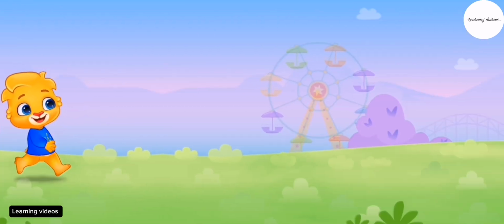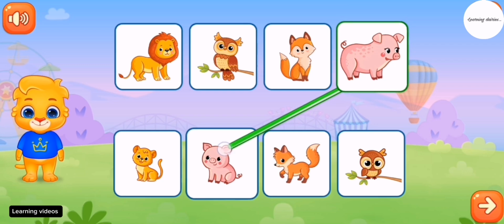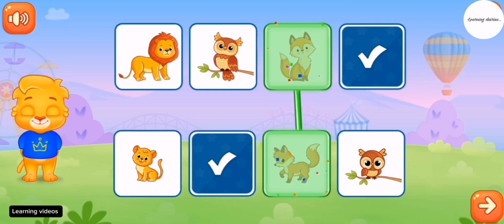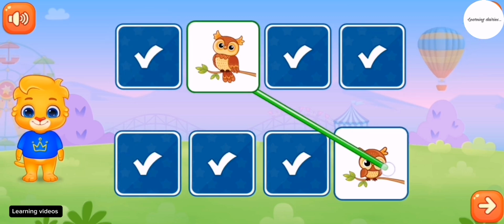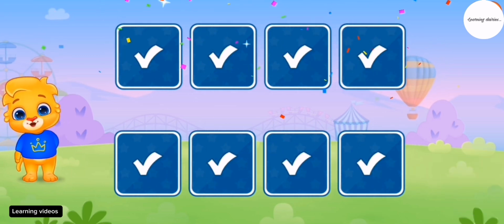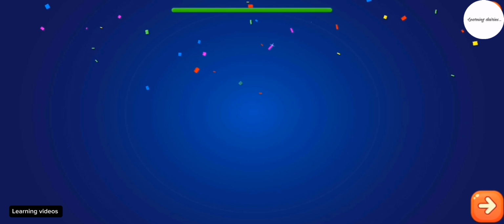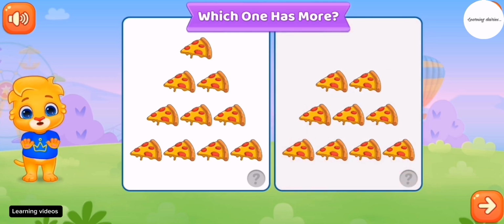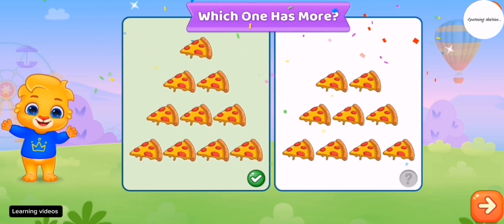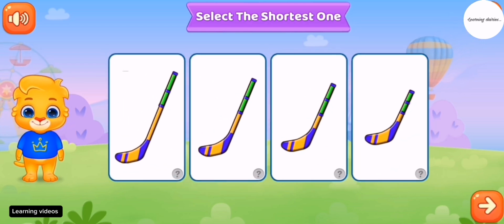Match animals with their babies. That was awesome. Woohoo! Which one has more? Select the shortest one. Woohoo!